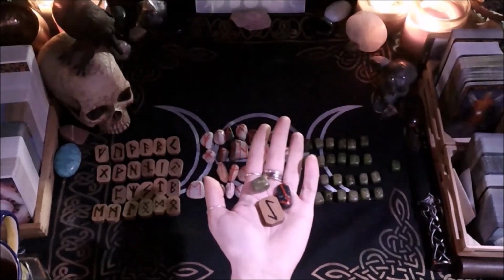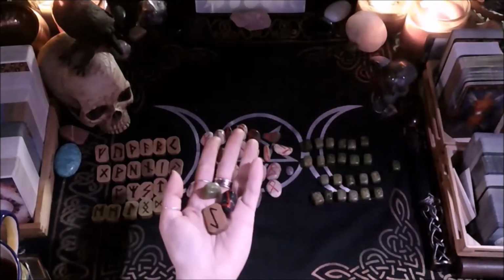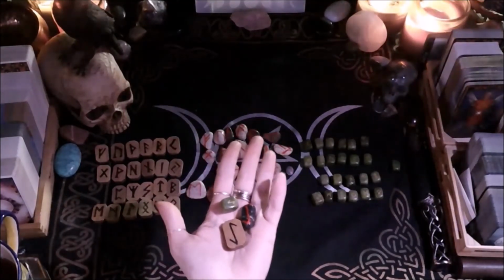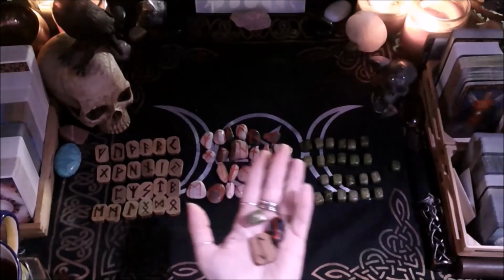This is all about the connection of as above, so below, light and dark, life and death. It's about that yin-yang balanced energy. So Bright-stave, it's enlightenment, endurance, initiation, protection. Murk-stave, it's confusion, destruction, dissatisfaction, weakness.